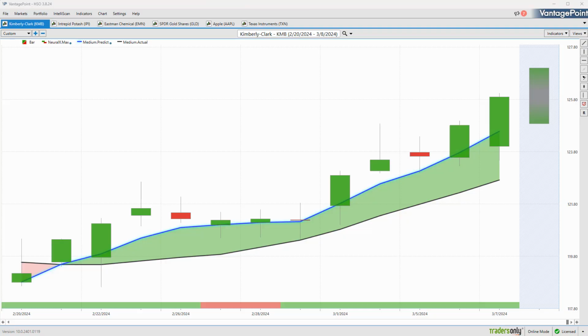But there's some really nice opportunities opening up here. And of course, we want to be positioned appropriately for when volatility comes into the market and things really start to move around here. So let's take a look at Kimberly Clark, a really good example of how all of these predictive indicators work together. And this really works the same way, whether you're trading stocks or commodities or futures and any other market that we cover. It's really going to be the exact same indicators and approach.